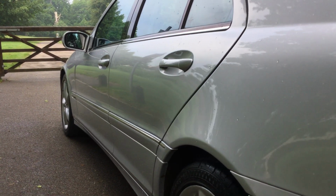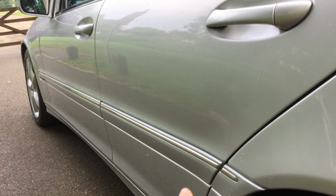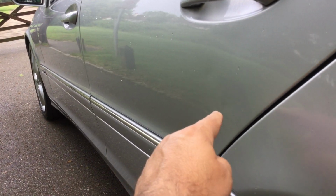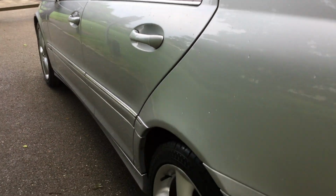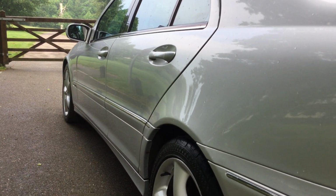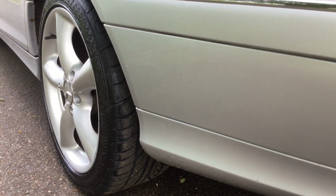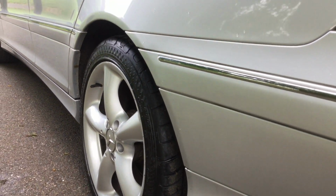Now there are two tiny trolley dents. You may pick them up, but they will be looked at and rectified. There's just one here and one there. Again, you may not pick them up, but they will get done. Okay, back of the car there, lots of tread on that tyre. I think that one's got 5mm of tread.